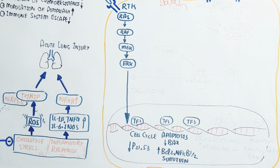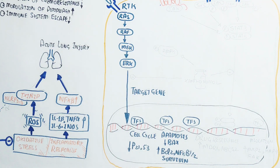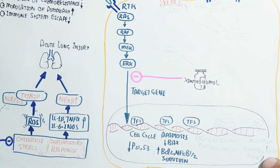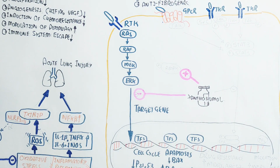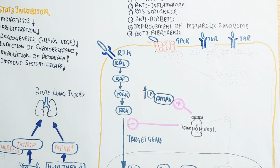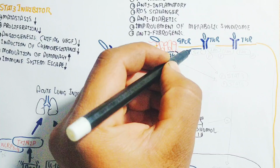So in this way, this is an important thing you need to understand. This is the target gene. The growth factor is involved in triggering this, but xanthohumol will inhibit this cancer progression, and p21, p53, and cell cycle progression will decrease. The AMPK pathway will increase, and it will activate cell repair gene activation.